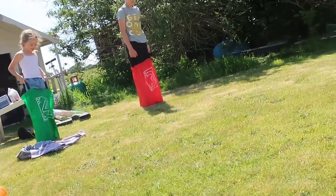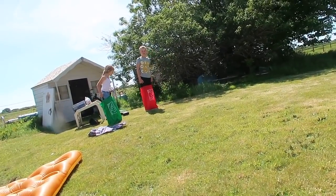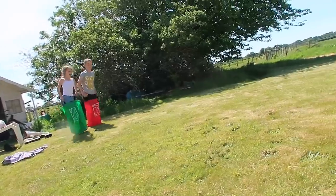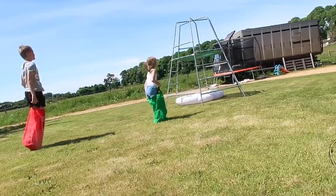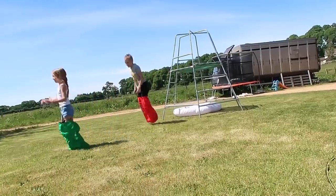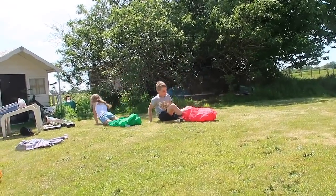Right, you ready? You've got to go to the climbing frame and back. Wait, 3, 2, 1, go. 3, 2, 1, go. That's it, keep going. And back. Hold your sack, Violet, hold your sack. You lose it. Quick.